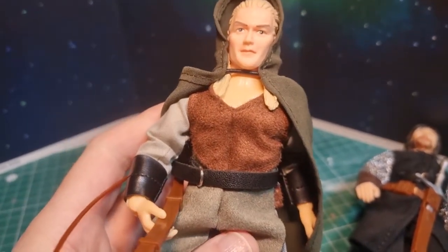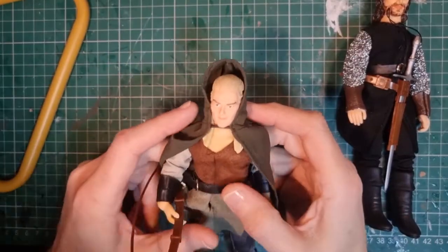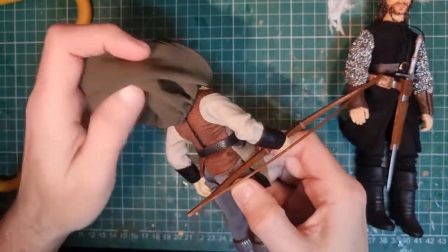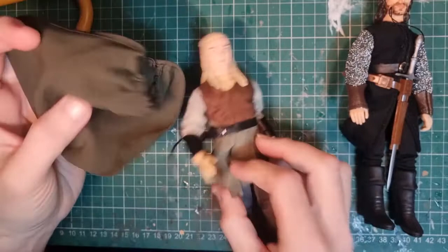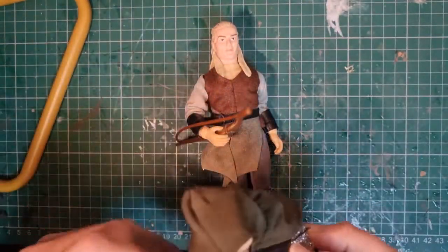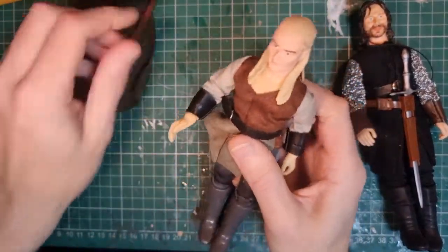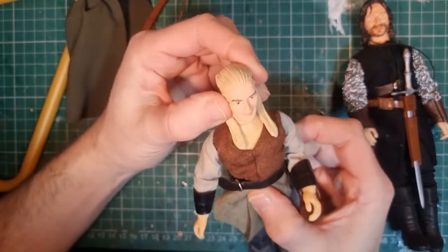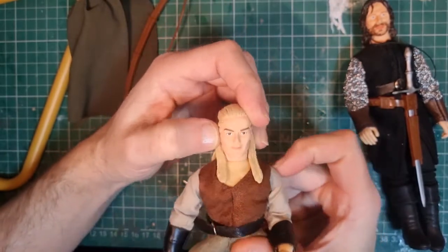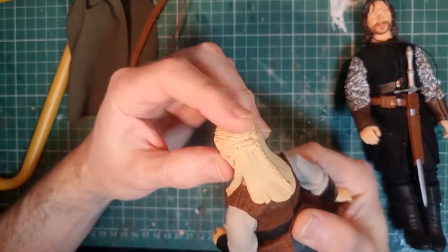Okay, let's put the camera up in the holder and we can have a better look. Okay, so let's have a look. So the cloak does come off, so very well made. You could put the cloak on there, Aragorn, for when it's raining if you wanted to. It's a nice cloak, that. Drop his bow. So really nice face sculpt on him. Orlando Bloom from front, not quite from the side. Really well sculpted hair.